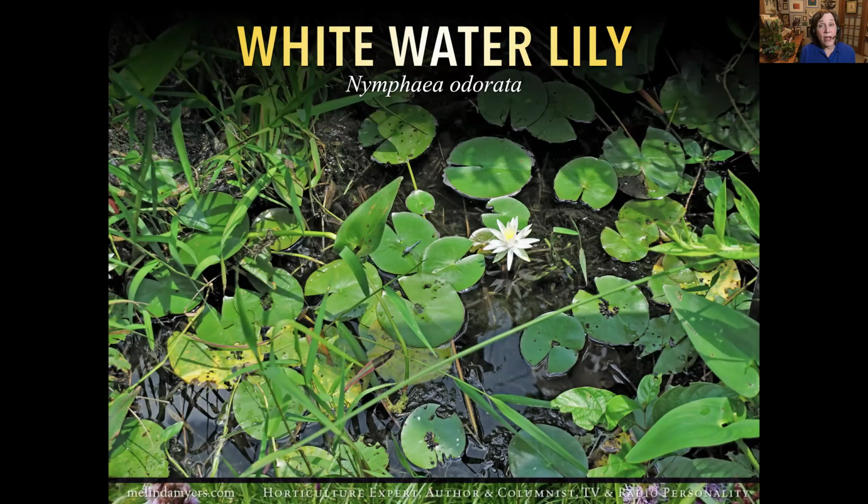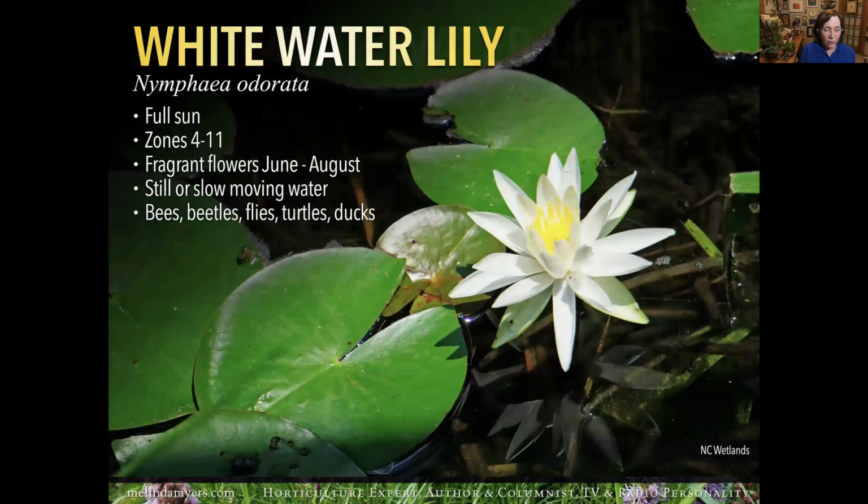So this is our native white water lily, and you can see a dragonfly on the leaf. Pretty, beautiful, bright white flowers, hardy in zones 4 to 11. I included hardiness zones because I know there are folks that may be from north of here, the Dakotas, and south of here. Fragrant flowers in the summer.